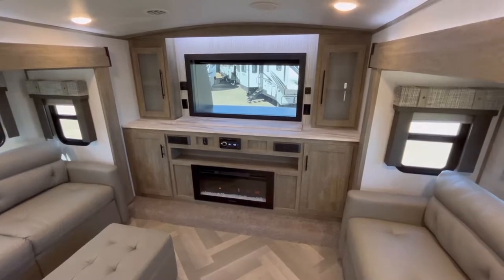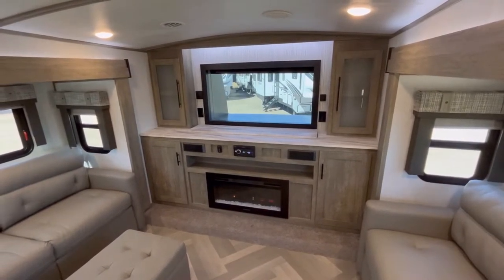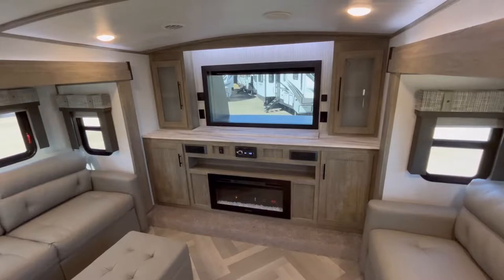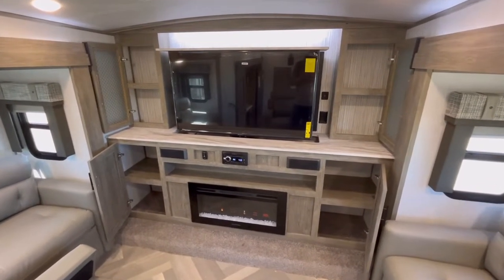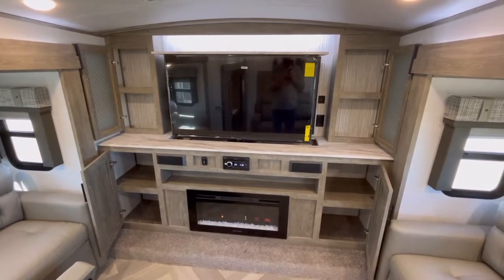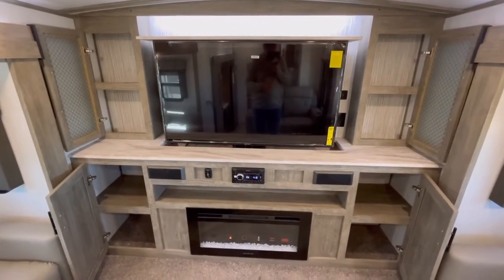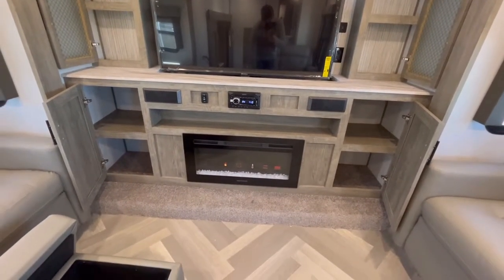But real quick, before we jump down to the kitchen area, let's go ahead and pop open all this storage. Because for a front living, this has got some decent storage capacity. Starting off, you can see that you've got just a huge jumbotron of a TV. That's going to be a 50-inch TV. You've got little storage space on each side of the TV, and then a little bit deeper storage on both sides of the fireplace.